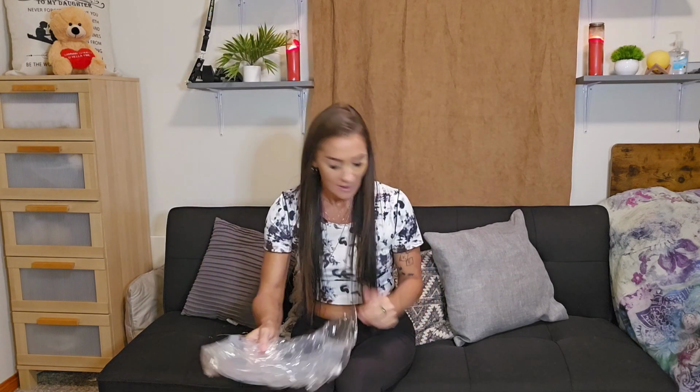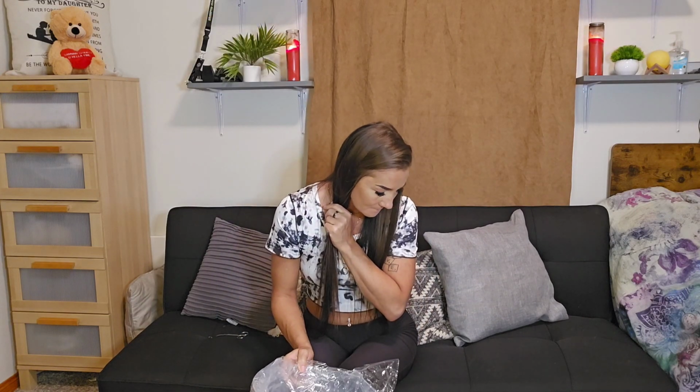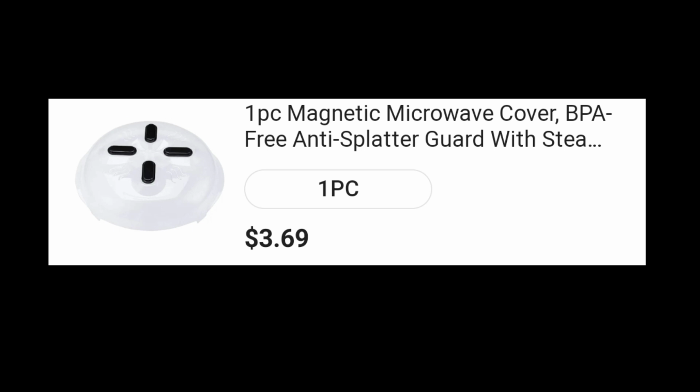Okay. All right. Our next item is this. This is a magnetic microwave cover, and this was $3.69. Now, I have 2 microwave covers, a small one and a big one, and I cannot tell you, it's great having them. It does warm my food up a little bit quicker. It does make my microwave a little bit cleaner.